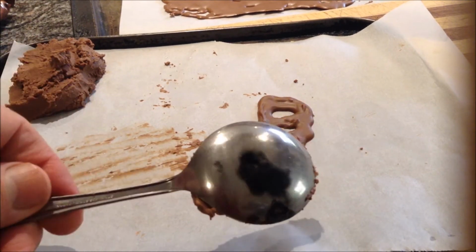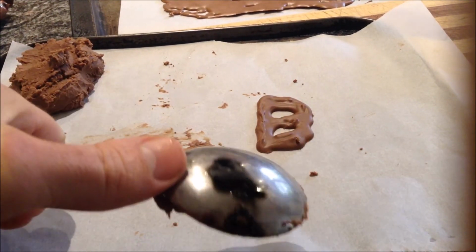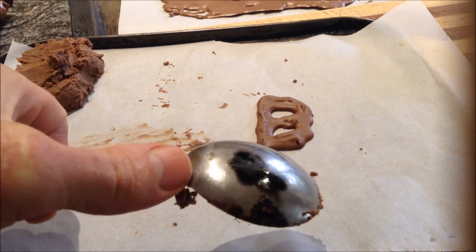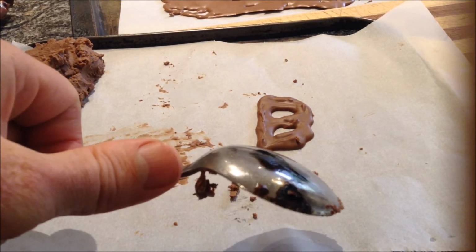So don't be surprised if underneath your spoon you find some black carbon there. Don't worry too much about it. It will wash off with a steel wool or a scourer in the wash.